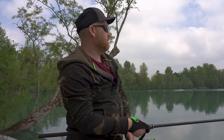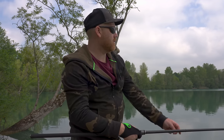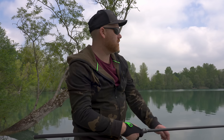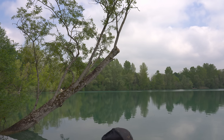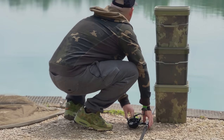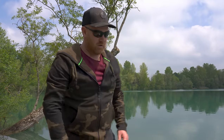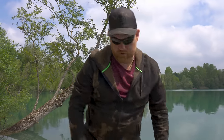Right, so that's finally up there. Now just remember, when you put this down, it drags the line back as well. So just be careful that you can still see your marker. So pop that down. So the marker has disappeared. So just release the clutch a little, and there it is sitting on the surface. So let's go and get the spod rod and find out our distance.